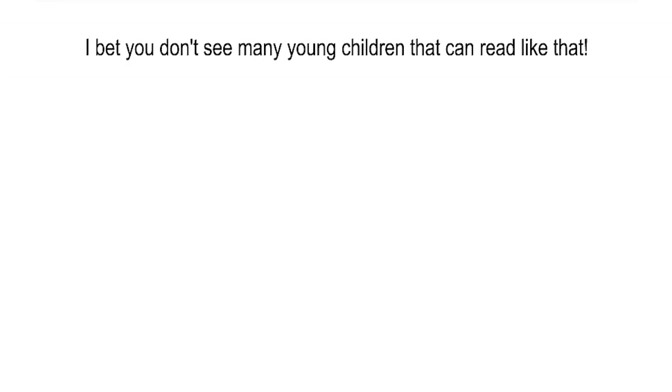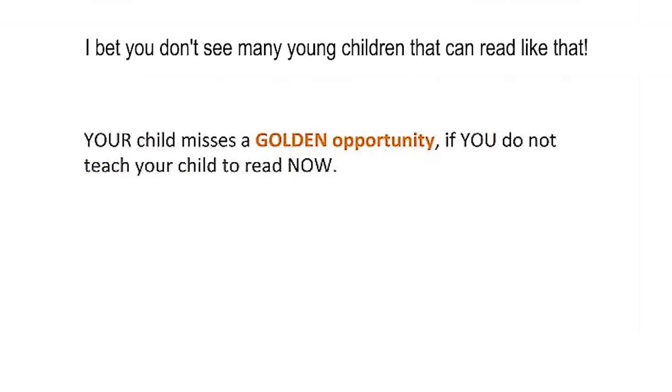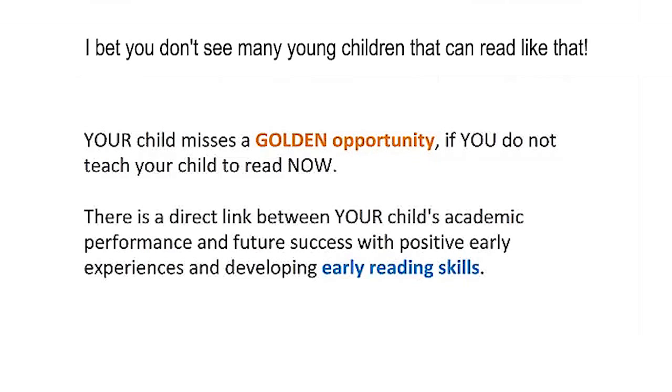I bet you don't see many young children that can read like that. Your child misses a golden opportunity if you do not teach your child to read now. There is a direct link between your child's academic performance and future success with positive early experiences and developing early reading skills. Let me explain.